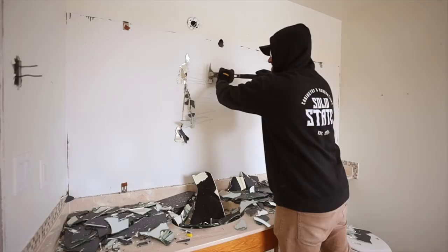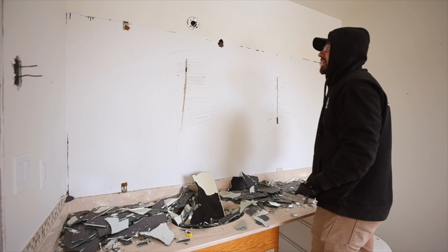They definitely tried to remove this mirror beforehand, but it was so glued and stuck on that there was no way it was coming off without just smashing it to pieces. I don't think Ryan minded that one very much.